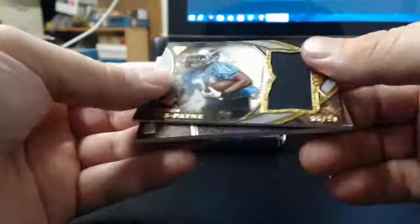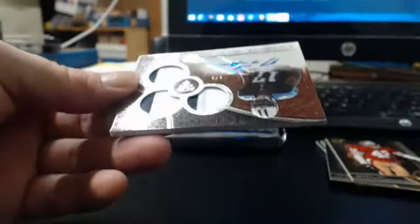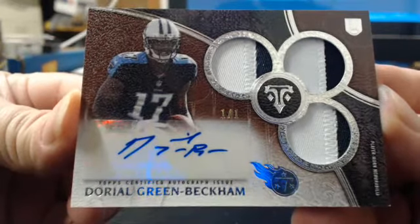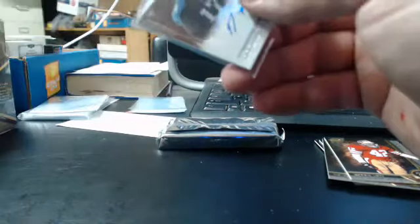And then the hits. First one, Cameron. Artis Payne out of 99. Carolina Panthers. And nice one for the Titans, starting off with the booms. Dorial Green-Beckham, triple relic auto. Oh, by the way, it's a one of one. Nice. Guys, it's all downhill from here. I can't guarantee I'll keep pulling one of ones. That is nice. I would have loved to have seen his teammate, but hey, I guarantee that's still a good card to pull.